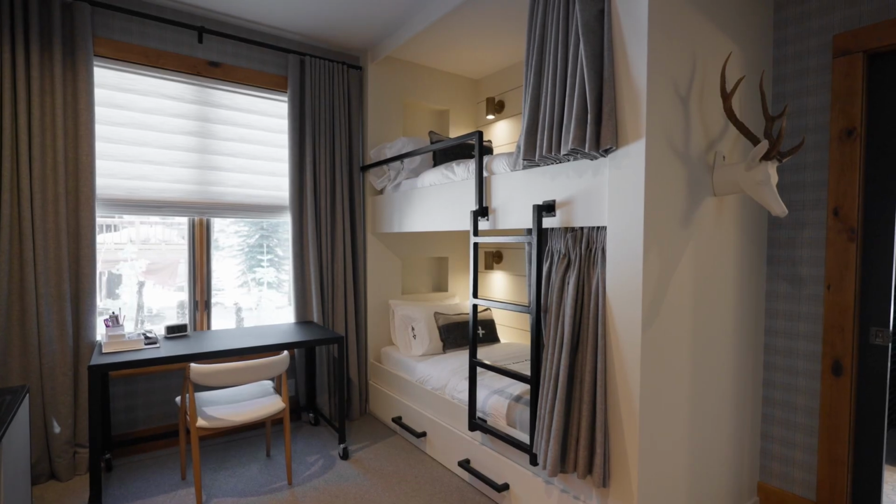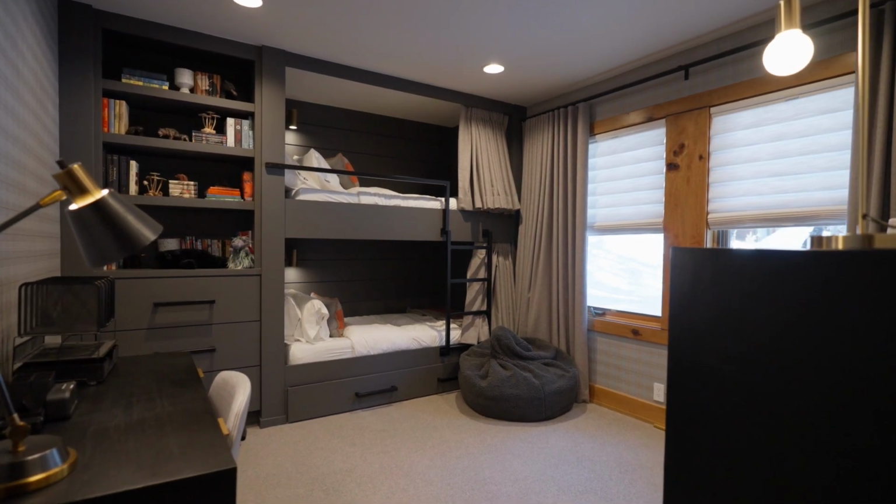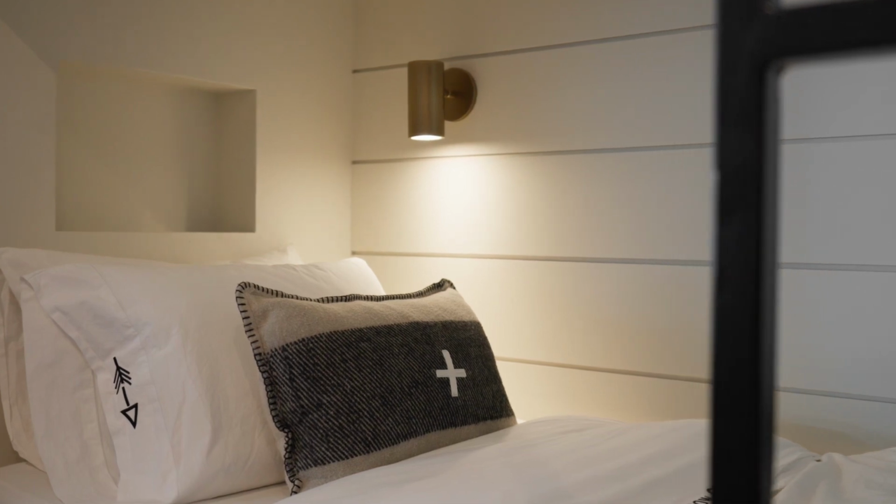The bunk rooms were really fun to work on. There are 2, and in both of them we built in triple bunks. So there's an upper, a lower, and a trundle with twin XLs, so they can really sleep a full-sized person, not just a little kid.